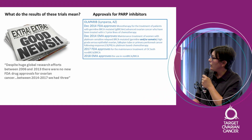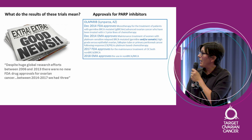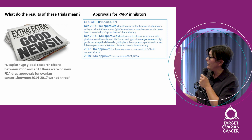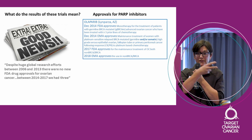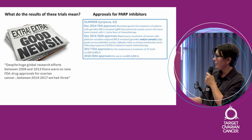Now I'm going to quickly go over the drug approvals, but if you want to know the actual details, you can refer to the website of the FDA and the EMA. But olaparib has approval by the FDA and the EMA both as a maintenance treatment and as a treatment on its own. And it also most recently has been approved for non-BRCA patients as well as BRCA patients. And that's extrapolating the data from the other trials, such as the NOVA trial and ARIEL 3 trial.